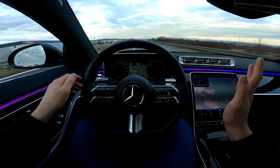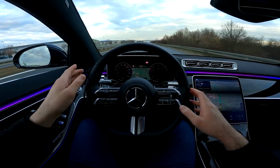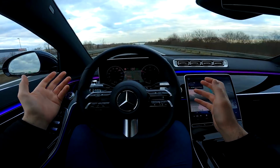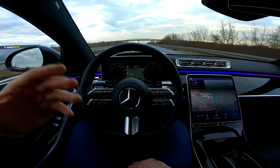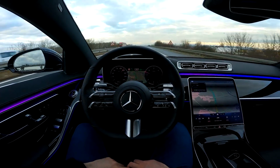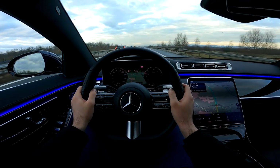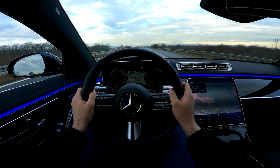So we are now actually, let's call it the autopilot. The car is keeping us in lane, and also it will keep the distance from the car in front of us and brake if needed. I do need to hold the steering wheel. It says that on my head-up display.